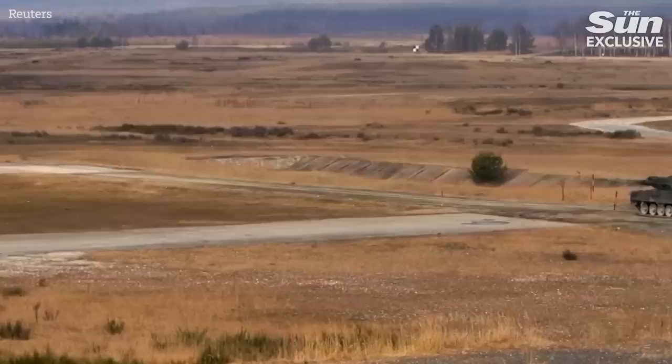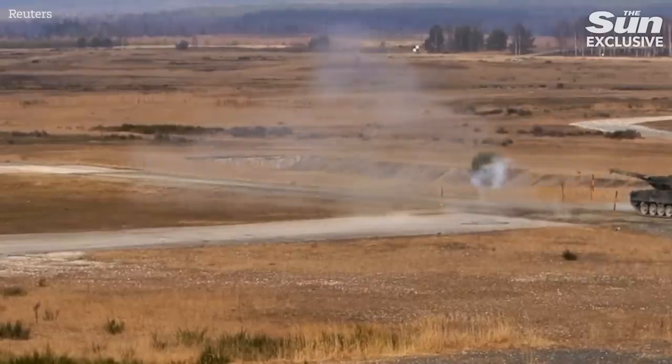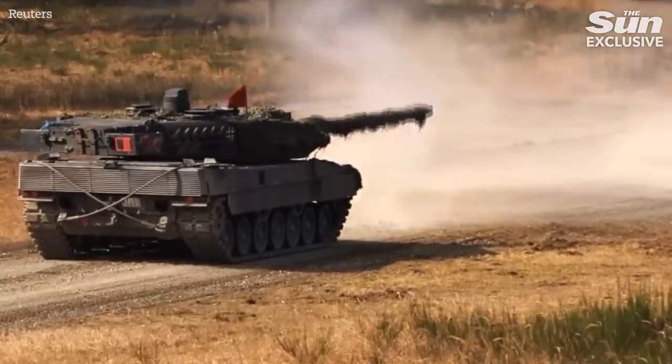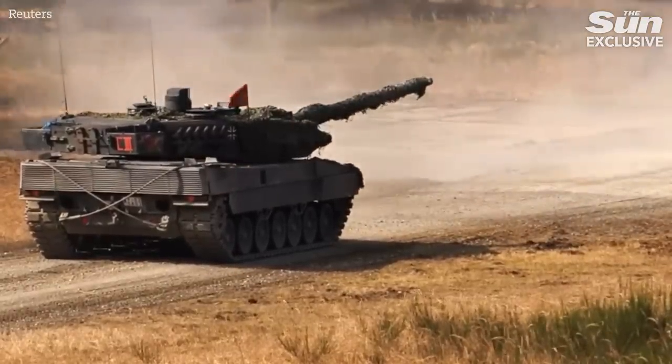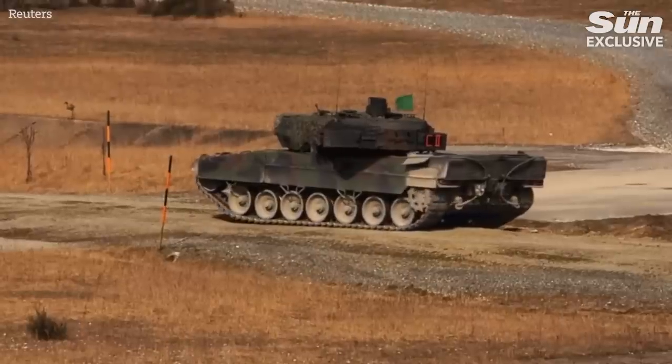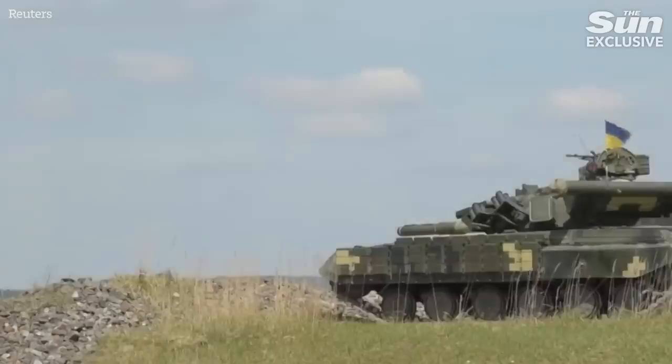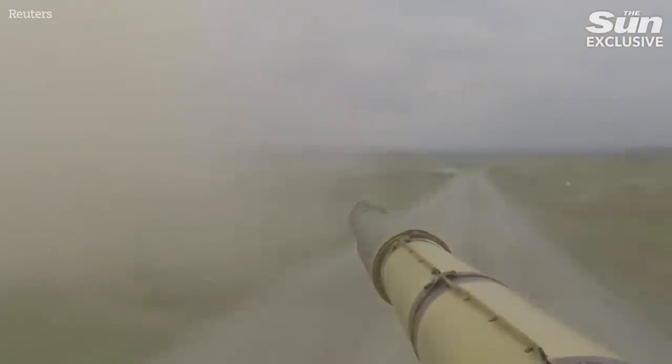So it would be better, I expect, for Western countries to give Ukraine more basic, older tanks in greater numbers than just a few very sophisticated and capable ones. So that, I think, is the lesson, and it goes back again to numbers. And we've seen that with manpower.